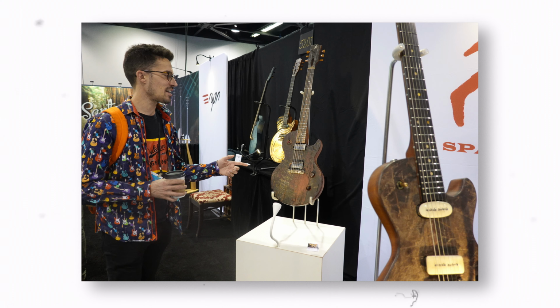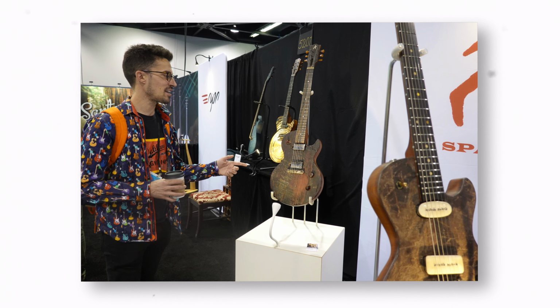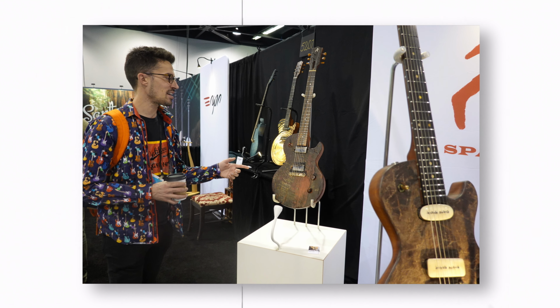One of them was a Les Paul shape that actually reminded me of one of my first guitars, actually my very first guitar that I bought when I was 14 years old. It looked like it had been in a furnace for 10 years or something. It looked like it had stories to tell. So that kind of piqued my curiosity and my interest.